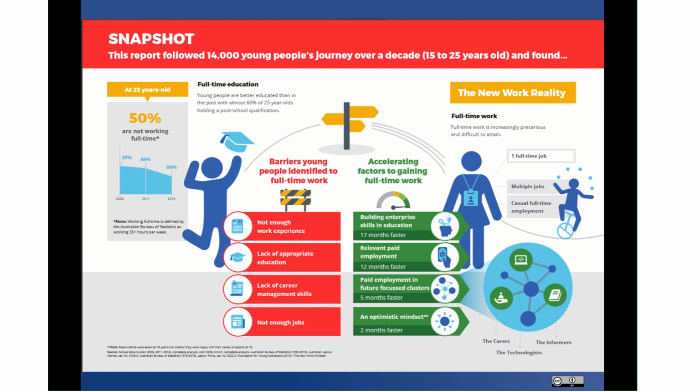And we have a look at these and we see at Thornley Senior High School, how do we address these particular barriers? So looking at the barriers in the red, so one of the barriers identified was not enough work experience.